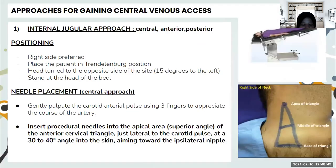Okay, so the first one is the internal jugular approach. For positioning of the patient, the right side is preferred because it affords a straighter path to the superior vena cava. We also need to place the patient in Trendelenburg position, like in the picture, whereby the body is laid supine on a 15 to 30 degree incline with the feet elevated above the head. Usually we put the patient in Trendelenburg position to distend the internal jugular vein and to prevent embolism. We turn the head of the patient to the side, and the operator should stand at the head of the bed.